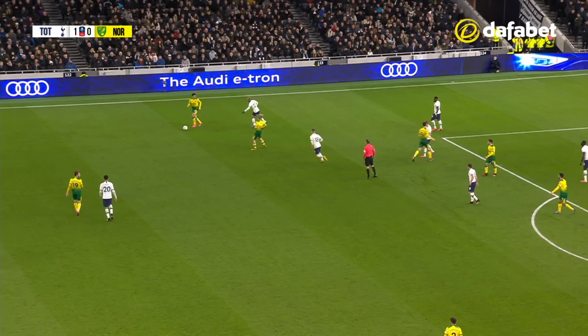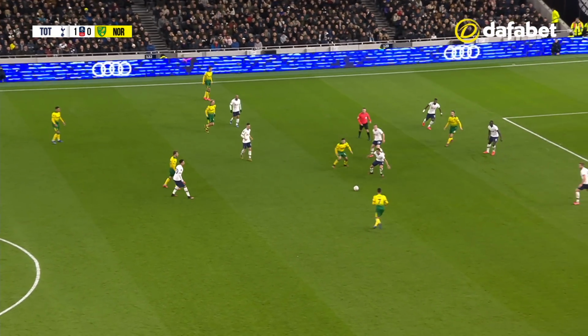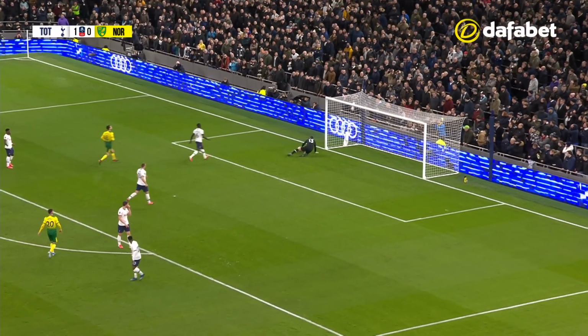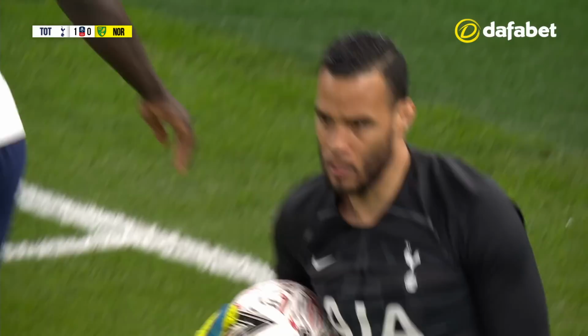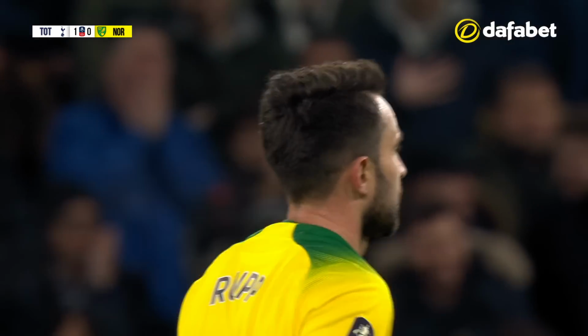It's a comfortable save really for Michel Vorm, but it's a shot on target for Norwich City, and they build again. Buendia, lovely flick this time to Lukas Rupp, 30 yards out. He's going to hit one. Oh, and the goalkeeper spilt it, and he gets really lucky there. It's like a spinning ball in cricket because it bounces behind Vorm and then spins back into his hands.